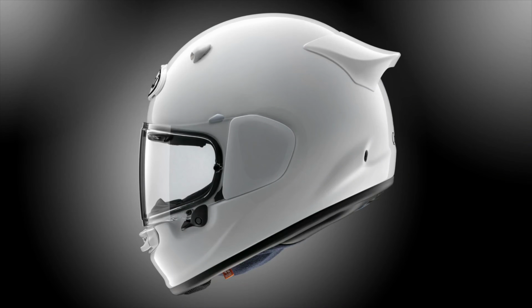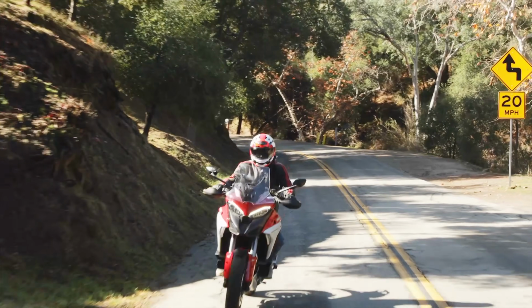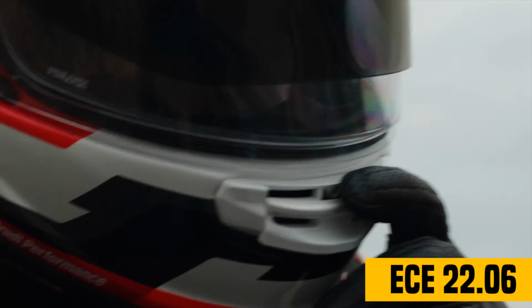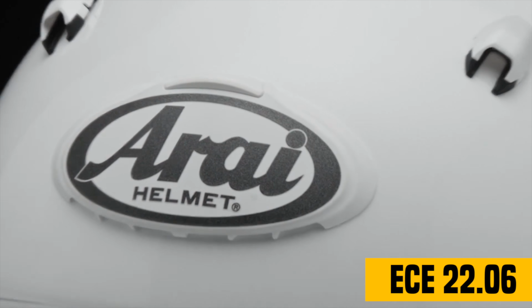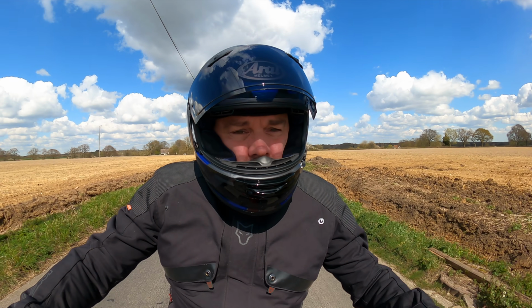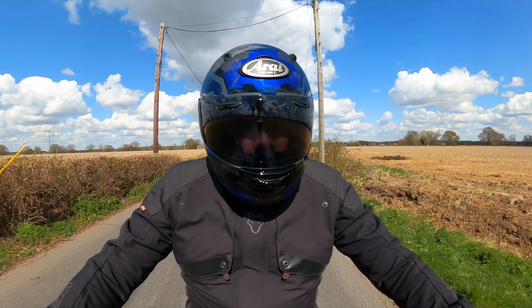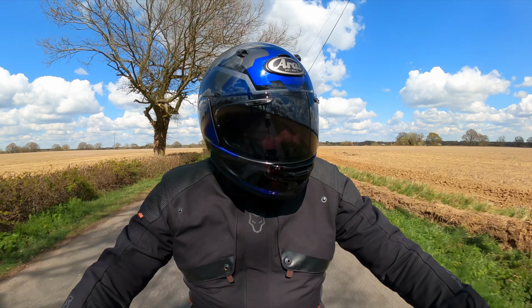Quantic is not only Arai's newest helmet, but it's also, as far as I can tell, the first helmet on the market that meets the new ECE 2206 standard. This is quite a big deal, as the testing for the new standard is much more rigorous than the previous one. I've been lucky enough to have access to a sample helmet to bring you this review, and I've been wearing it as much as I can over the last week or so.